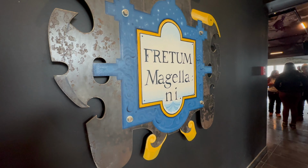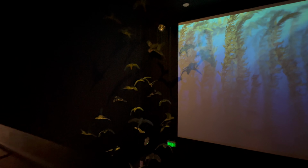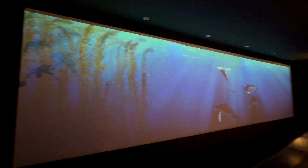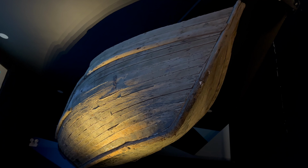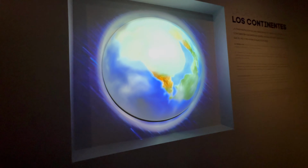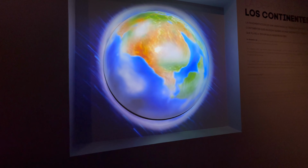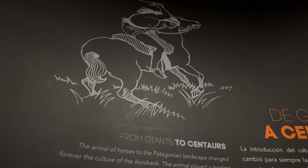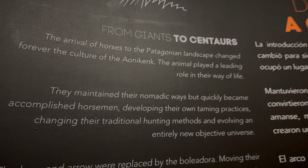This Museum of the Strait, or Museo del Estrecho, I hope that's pronounced even close to correct, is part history museum and part natural history museum, and had some really interesting information on the strait and the area around it. It also has a fantastic view of the strait and a great coffee shop and gift shop. So it's well worth stopping in if you're in the area.